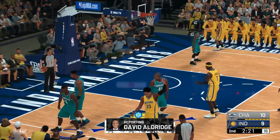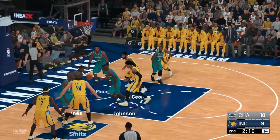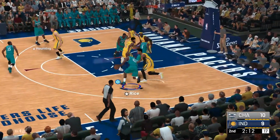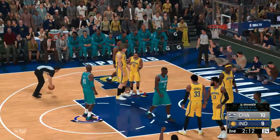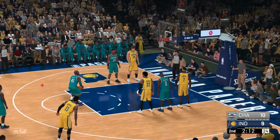Well, it is the era of positionless basketball, but how exactly did we get here? Well, new defensive rules at the turn of the century encouraged face-up scoring, motion-based offense, and guard play over isolation and post-ups. As a result, offensive roles have become more interchangeable. It has become a positionless game now. David, thank you very much.